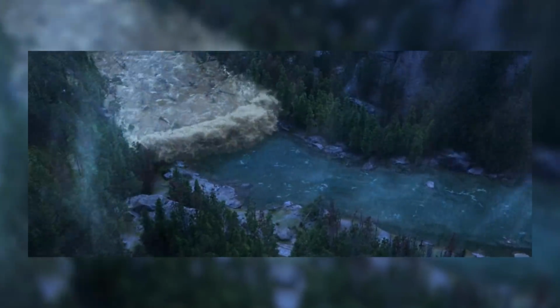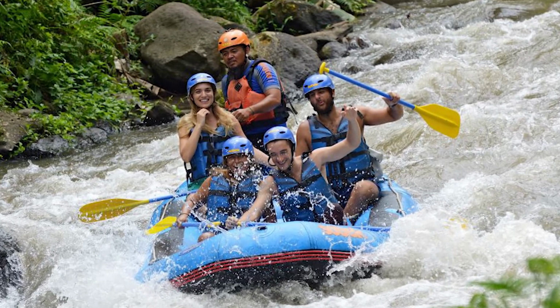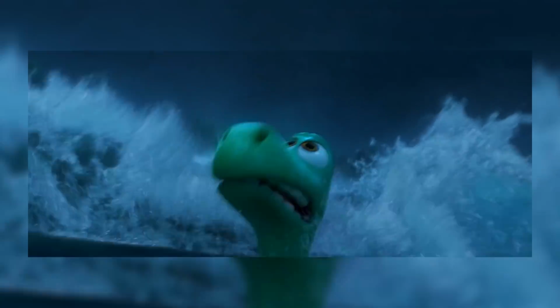Although they do take the animation of water to the extreme in The Good Dinosaur, where the crew again got their feet wet by going whitewater rafting and bringing GoPros to better understand how to animate a raging river. One GoPro in particular was knocked free from the raft and later recovered, and the footage of it being swept away was invaluable in animating Arlo getting sucked under by the river.